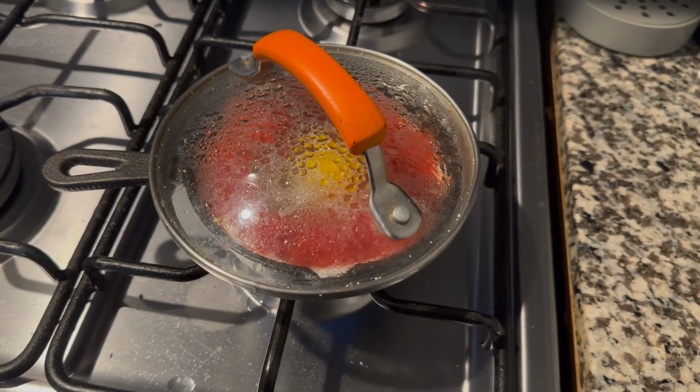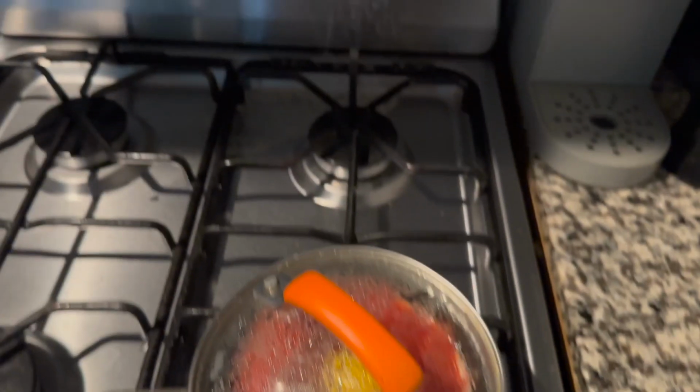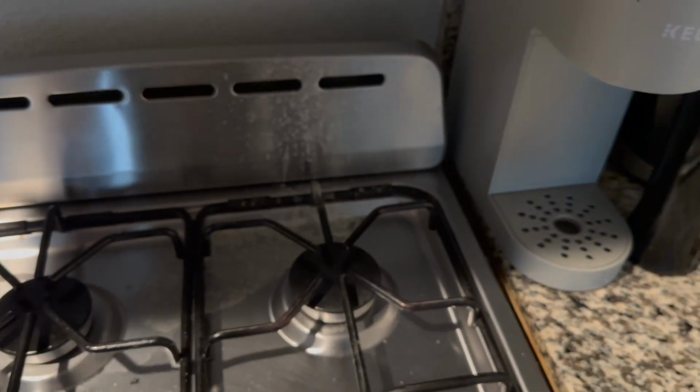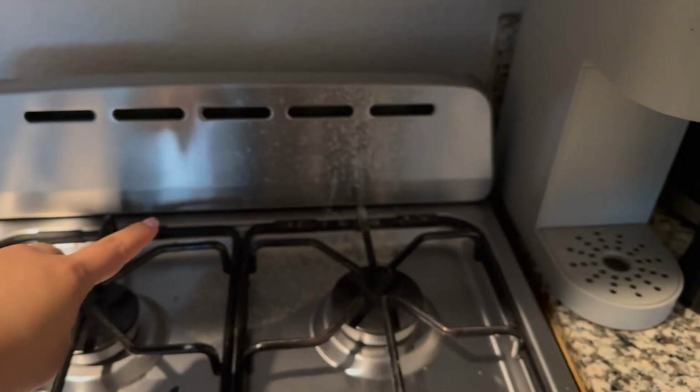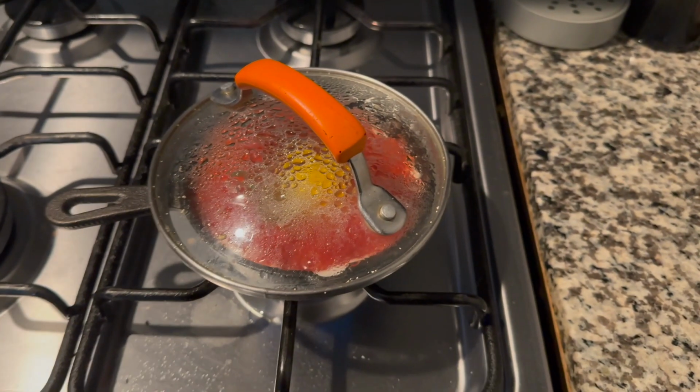Okay, so it is boiling right now. Excuse the mess from earlier. And then that is my mess. I have to clean it. That's from last night. Ugh, it irritates me, but yeah, I will clean that today.